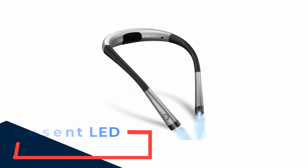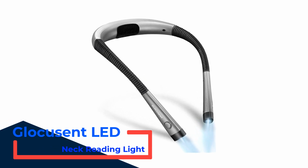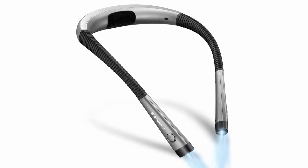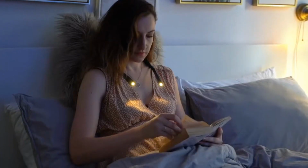Glocusent LED Neck Reading Light. The Glocusent LED Neck Reading Light is our best overall pick due to its adjustable ergonomic and hands-free design, along with its low price point. It also happens to be the number 1 best-selling product in the book lights category on Amazon.